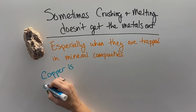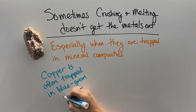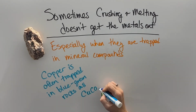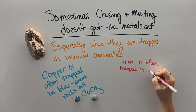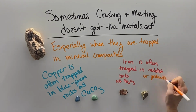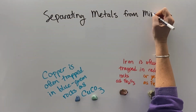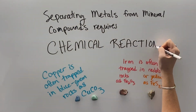Over time, people realized that there was more metal trapped in the rocks that crushing and melting just couldn't get out, because the metal was trapped in these mineral compounds as things that didn't look like the metal, like copper carbonate is bluish and green. Iron can be trapped in reddish rocks, that's hematite, or it can be trapped in these fool's goldy looking rocks as pyrite. So they realized that they needed another way to get the metals out of the rocks, which resulted in a whole lot of cool chemical reactions.